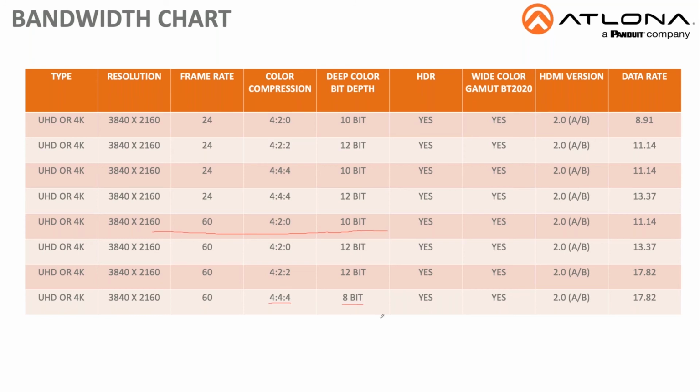Absolutely. And so there's a little bit of confusion about that. Obviously, since the UHD Blu-ray format comes on a silver disc, it's limited to what the laser can pick up off that disc in real time. So that's one of the reasons why it's dumbed down to 420 as a standard.